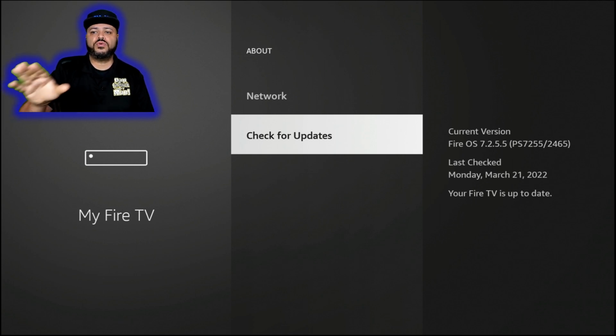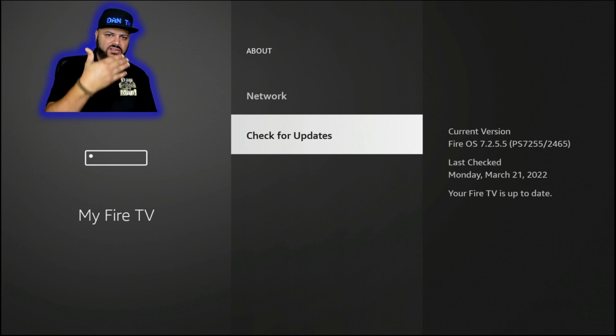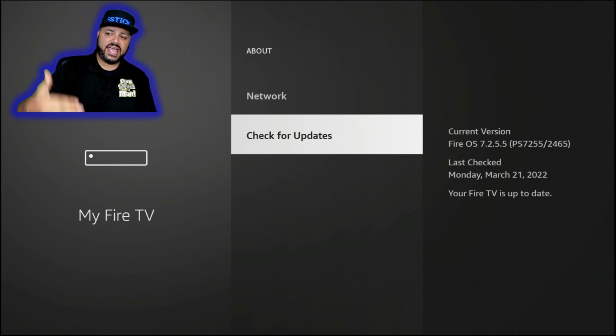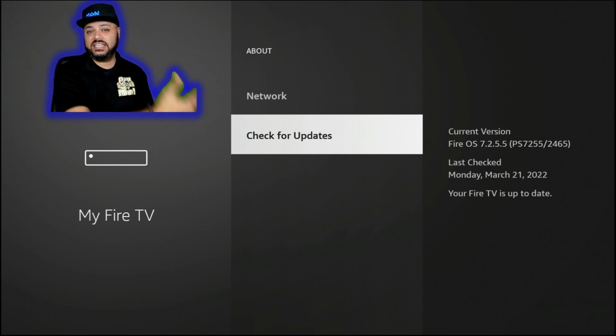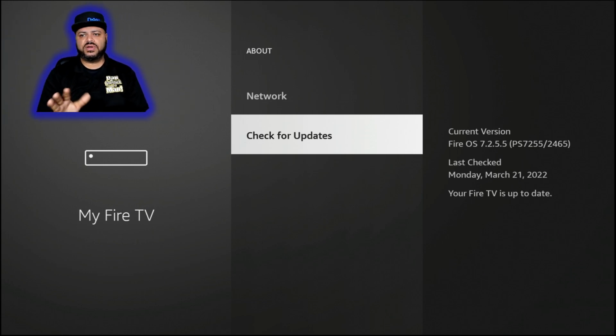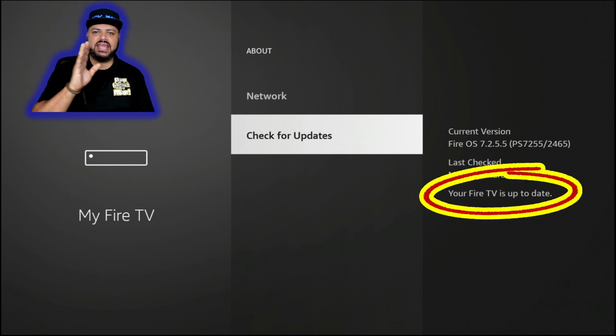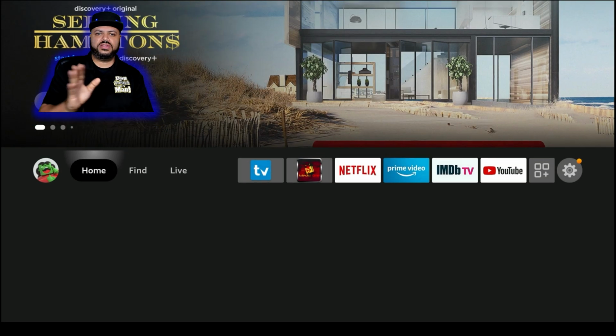Every Fire Stick you have will be different on the Fire OS if it's a different brand. I'm talking about Fire Cube, standard definition Fire Stick, Fire 4K, 4K Max, your Fire TV devices, they're going to be somewhat different. Some will be the same, but just focus on your Fire TV is up to date, and then you are going to be done with the updates of your Fire Stick.